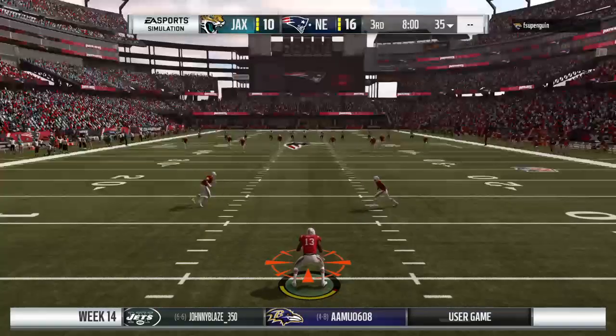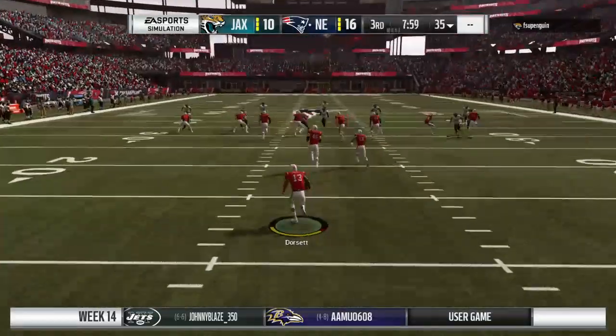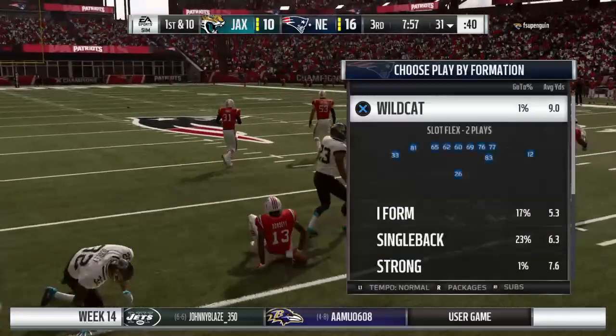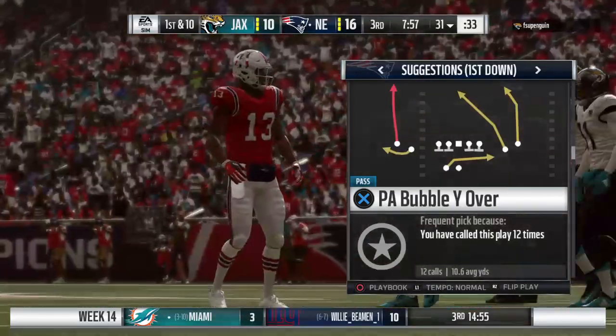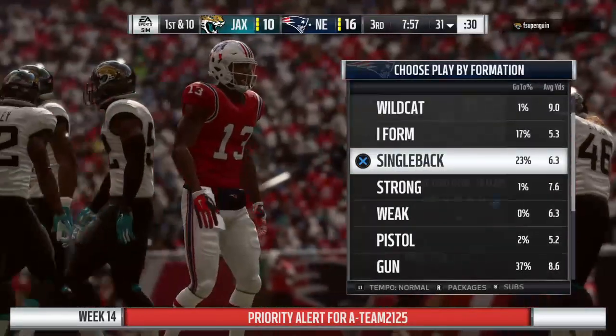The Patriots with the lead, and they will be getting the football. Returnable for Dorsett, and nice work on the return as they'll start their drive just past the 30-yard line. Now the Patriots offense, they work their way back out onto the field. They have the lead. Now they'll be looking for some separation here as we begin the 3rd quarter.